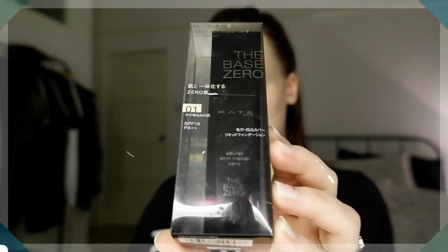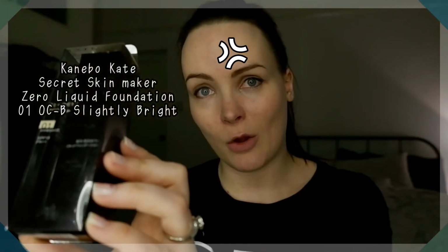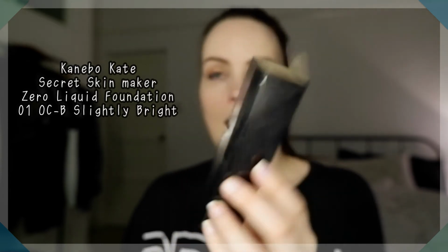So we have a new item that I've never tried before. This is Kanebo Kate Secret Skin Maker Zero Liquid Foundation. They're very fond of very long names apparently. And this is the color 10CB, Slightly Bright. And just like Shiseido, Kanebo is a very big Japanese skincare brand. Buying it in the EU, especially in Norway, is very expensive, and you don't get a lot of these mid-range products. This was a little bit more expensive. I think I paid about £20 for this, but compared to some other foundations that I've used, that's not a lot really.